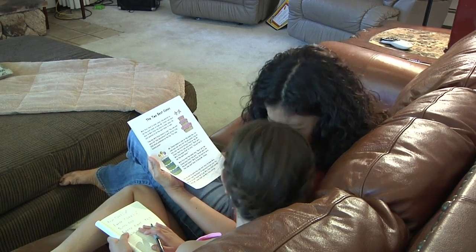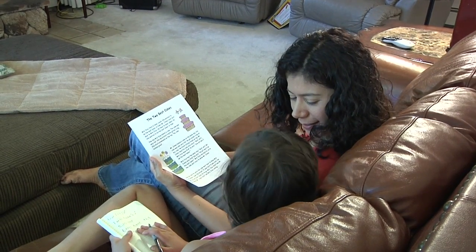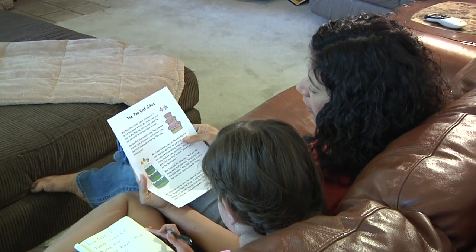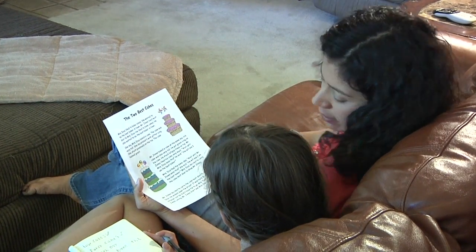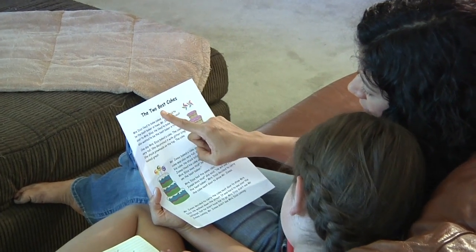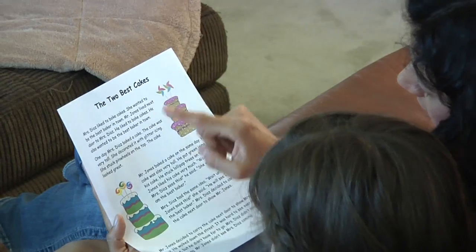Hey, Marisa, do you like singing? No. Does mommy like singing? Yes. You do not know that, right? That mommy likes singing. Okay, you know what we're going to do now? We're going to read this together like if it were a song. Okay? Together. Ready? The Two Best Cakes.